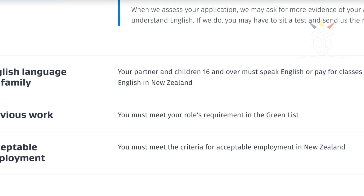It means your partner, your children 16 years and above must speak English or pay for classes to learn English in New Zealand. So it means that if they don't understand English, when you get to New Zealand, you will definitely have to pay for them to learn English.